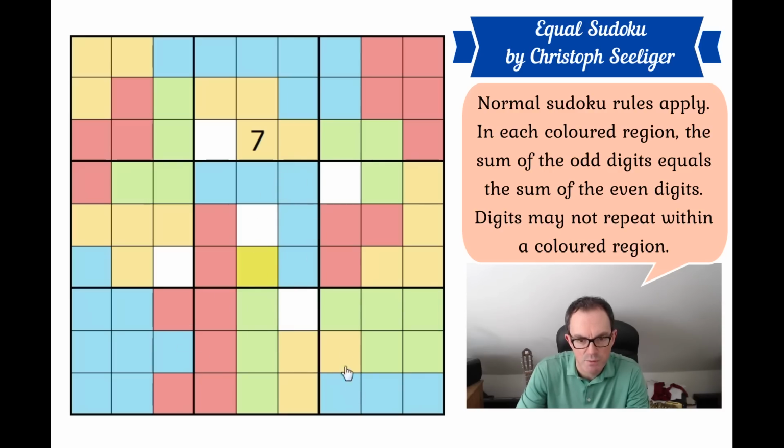So if we look, for example, at a 5-cell cage, that must have 2 odd numbers and 3 even numbers, because you can't make 4 odd numbers equal 1 even number. That's impossible, given that you can't repeat the digits. And you know, that sort of logic applies throughout the puzzle.